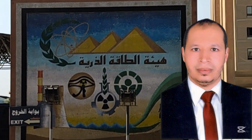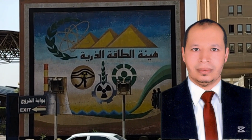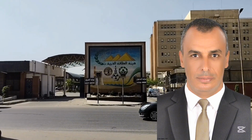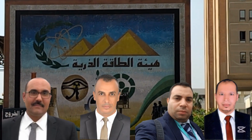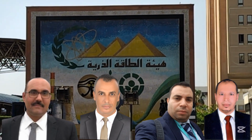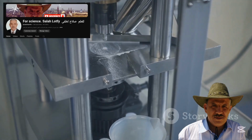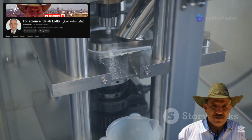This groundbreaking research was conducted by some brilliant minds, Associate Professor Mohamed Elhady and Professors Ahmed Elbarbary, Yasser Gad, and Fathy. They're from the Radiation Research of Polymer Chemistry Department at the National Center for Radiation Research and Technology in Cairo, Egypt. Their study focuses on enhancing the durability of polypropylene under ionizing radiation.